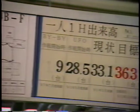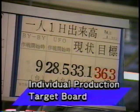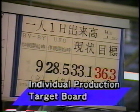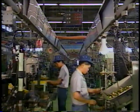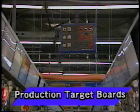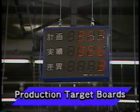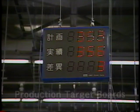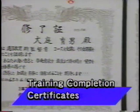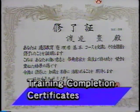Individual production target boards were set up showing the increase in hourly production from left to right as the strategies proceeded, with the target rate in red on the right. Production target boards for complete lines indicate the difference between the present production rate and the target rate, so that everyone can understand how fast they are working and gain extra motivation. Impressive personal certificates are also produced to mark the completion of special training programs.